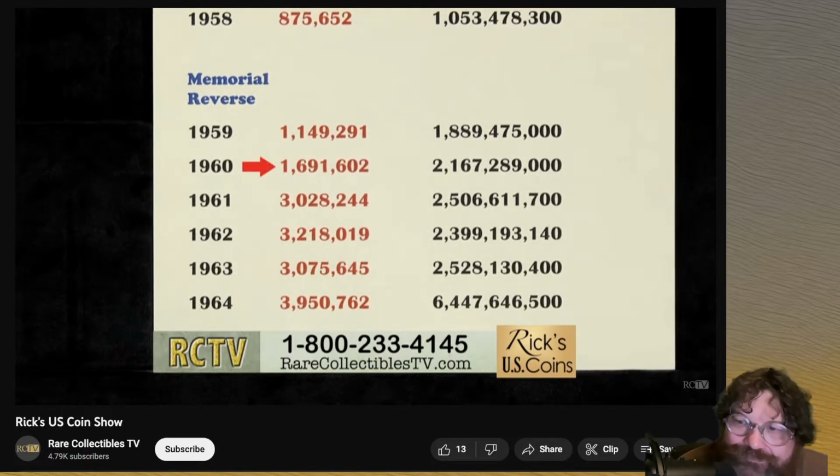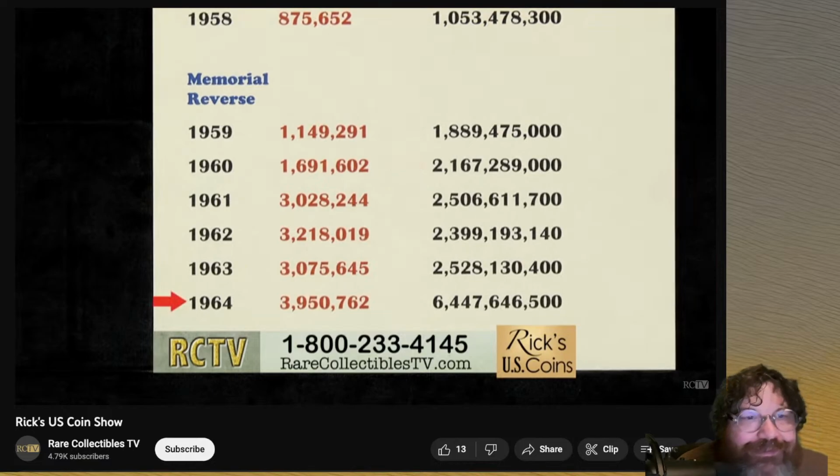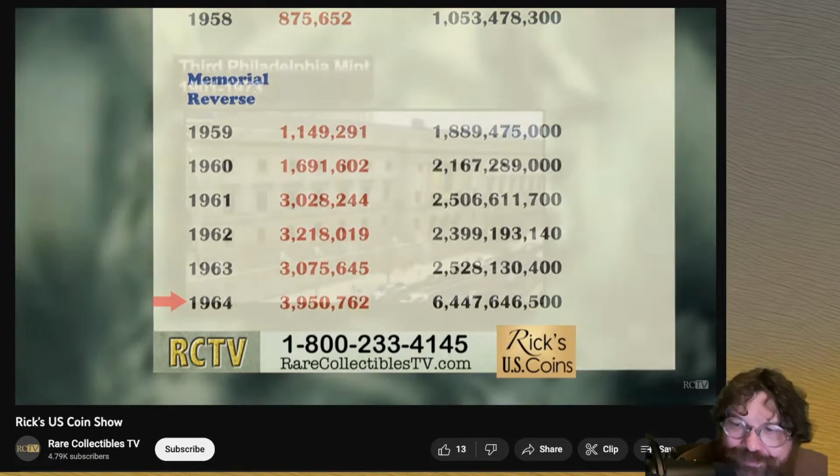1960, 1.7 million in proof, over 2 billion in mint state. You get to the last year there, down at the bottom, 1964. That was the last year they were struck at the old.